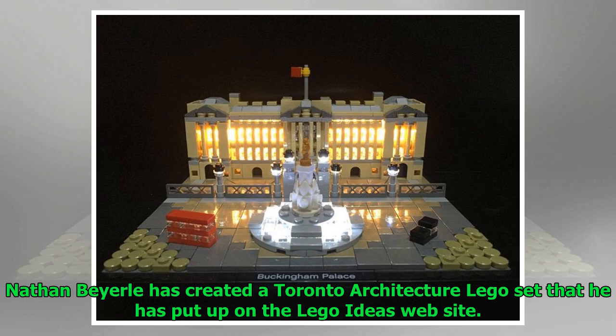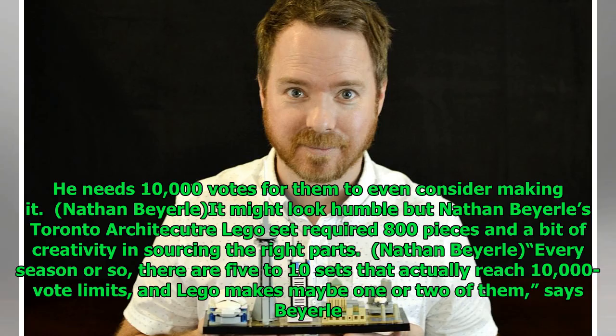Nathan Bayerly has created a Toronto architecture LEGO set that he has put up on the LEGO Ideas website. He needs 10,000 votes for them to even consider making it. It might look humble, but Bayerly's Toronto architecture LEGO set required 800 pieces and a bit of creativity in sourcing the right parts.